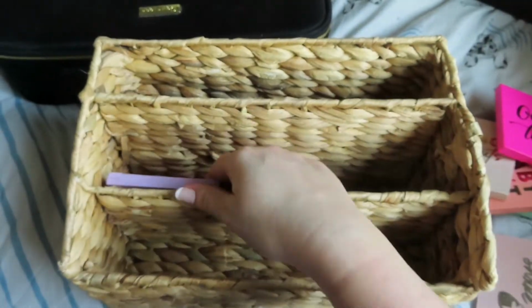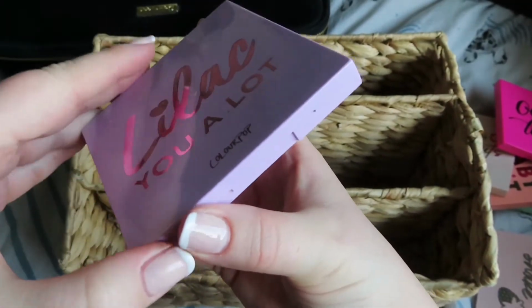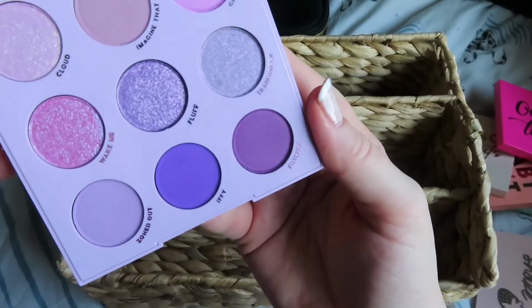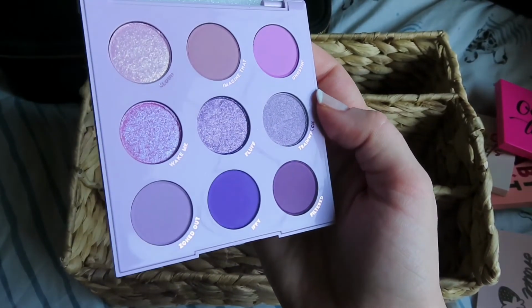And then lastly, for Colourpop, I have the LiQWYD. This is another one that I purchased for my mum as well. Got it at the same time as the Strawberry Shake. I haven't used this one either. This is a beautiful palette.